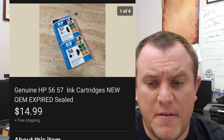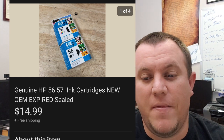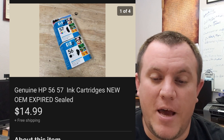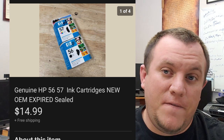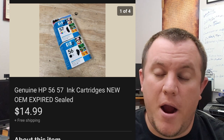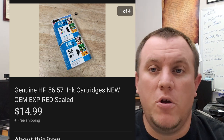Some HP 5657 ink. Got this for $1. It actually has a 50% tag on there, a little Sharpie. I didn't really take the time to get it off. I should have just crossed it out, but that was lazy of me. But these sold for $15 shipped. They go out first class. Easy listing. I still sell expired ink all the time. There is a little risk of return there, but for the most part, you're able to move it and make some money.